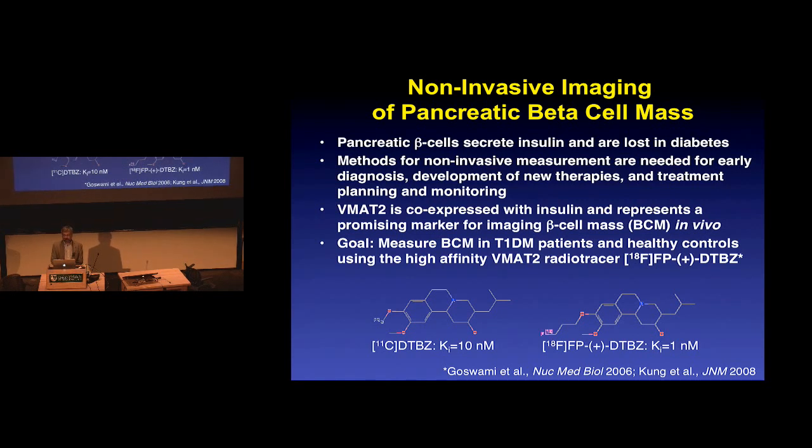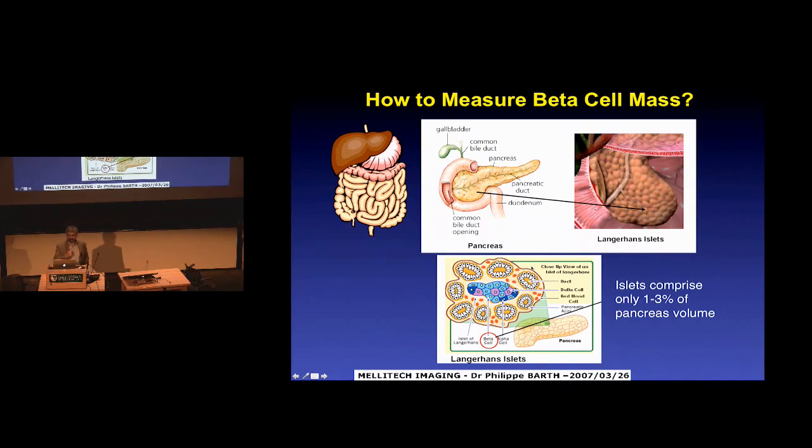Now, the tracer we're going to use to look at this was developed for the brain. It was developed for Parkinson's. And the particular one is a tracer that goes to the vesicular monoamine transporter. We'll come back to that in a second. So first, let's go back to the pancreas.